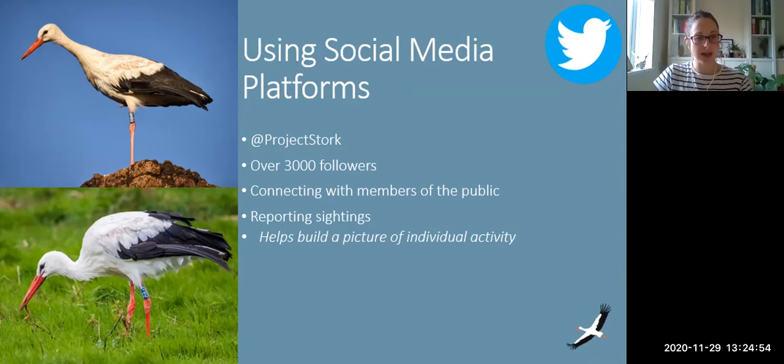These photos on the left are from members of the public of one of our adults who has become quite famous. This is Doris. She was named by the community in Wiltshire where she spent the winter last year. She spent 3 months with them. She was in their local newspaper. She became really, really popular. And she has since travelled around the country. She's gone to Norfolk a few times. She's been down to the West Country. She's been to the Isle of Wight.